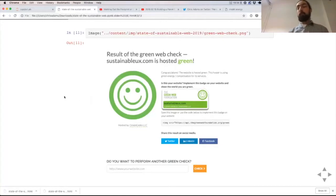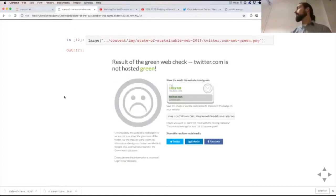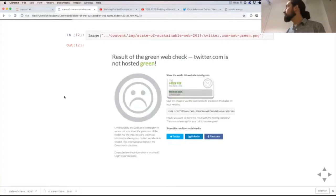And this is how we know that Sustainable UX is green, which is nice. Google is green, which is nice. Twitter, not so green. So not so great. And this is a relatively easy thing that you can actually have. I feel like this is the level of engagement that you can reasonably expect an end user to have. I don't think it's realistic for people to understand the entire gamut of different financial instruments you would use to finance renewable power, because it's just a fractal of complexity.